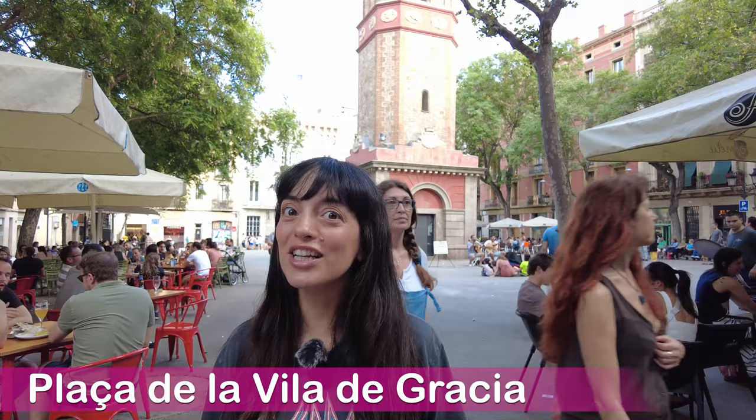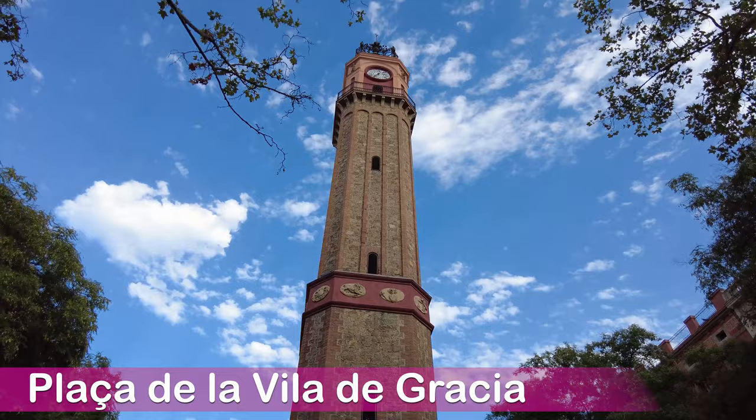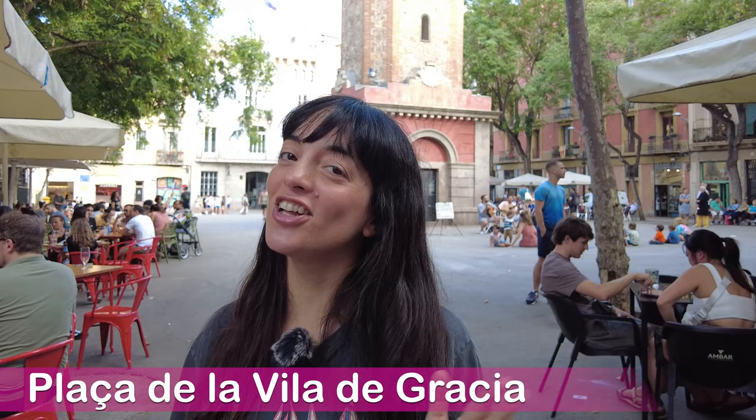What is special about this square is that we have the bell tower here, and this one was built in 1860 by the same architect who built the Eixample neighborhood. You know, you're watching my Barcelona by Neighborhood series, so if you want to know also about the Eixample neighborhood, my favorite neighborhood, click on this video. I did that with my friend Chavi.